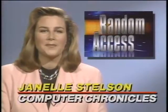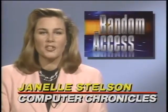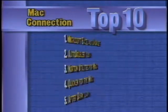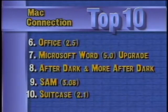In the Random Access file this week, this is a special summer edition with the focus on software. The top 10 selling software titles last week for the Macintosh, according to Mac Connection, include Microsoft Excel 4.0 version upgrade in the #1 spot. And rounding out the top 10 are Symantec SAM and 5th generation Suitcase 2.1. Next up, Paul Schindler in our summer software review.